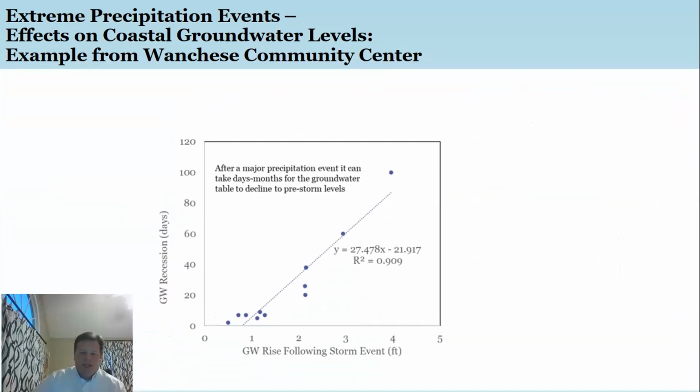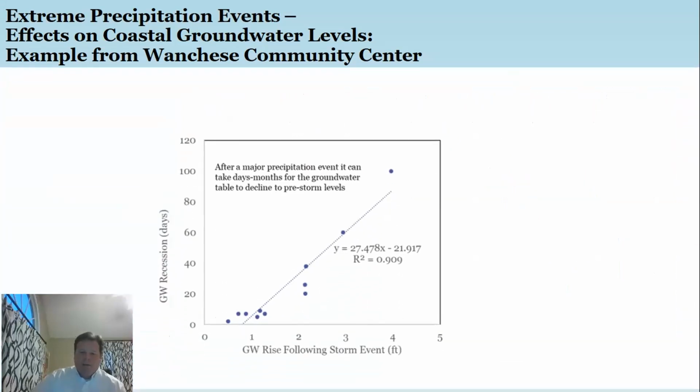And so here's an example of the groundwater rise following the storm event. Some of those can be pretty substantial, like I mentioned, up to 4 feet at this site. And it can take several months for those groundwater levels to get back to pre-event levels. So that can influence how systems are effective in that area for several months.